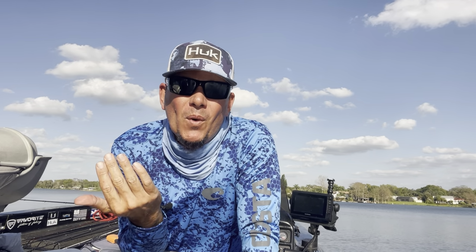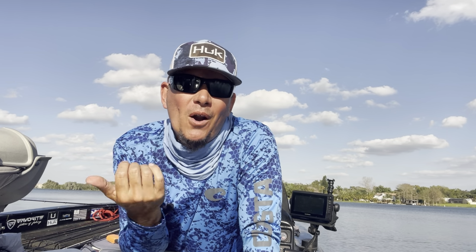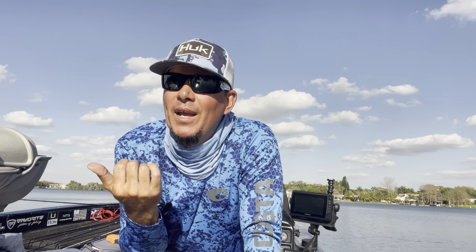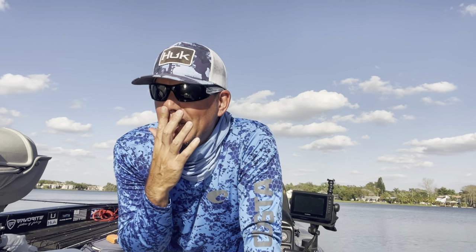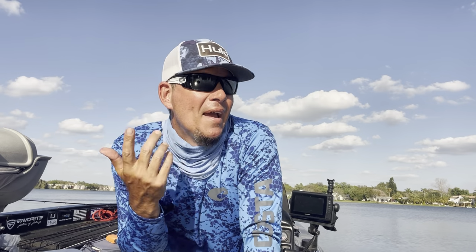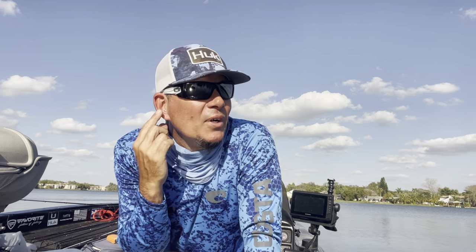It doesn't really set up for what I like. I like offshore deep, good contours, grass that comes out, hard edges. But it's a cool lake, and I know there's big ones in here. But there's a ton of boats. I mean, everybody on the lake's got a boat, so I'm sure it gets fished a ton.